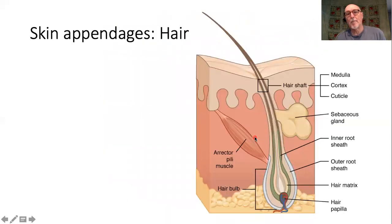So here, this is a hair, and again, it sits in a follicle, this envelope inside the dermis and the epidermis. It consists of a hair shaft. At the bottom, there is an area called the hair papilla, and the hair papilla is what generates the hair. This is very like the stratum germinativum. In fact, it's modified. You can see how this folds. There's the stratum germinativum. It folds all the way down here, and it's specialized to produce the hair.